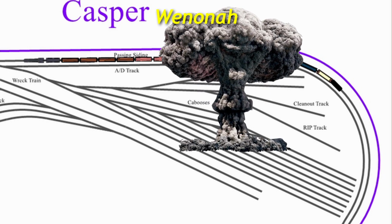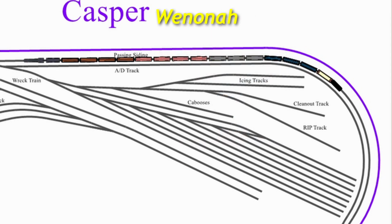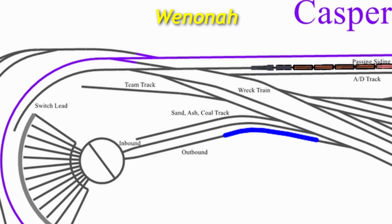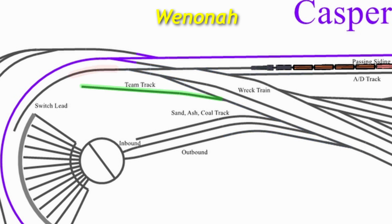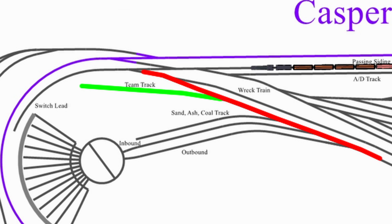There are reasons almost all prototype yards are parallel to the main lines. Second, every move to and from the engine facility disrupts yard switching, as the road engines can only access the AD track via the switch lead. And making it worse, the team track is off the engine servicing lead, meaning switching the team track will also disrupt yard switching and at times engine moves as well.